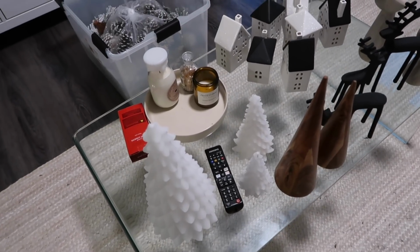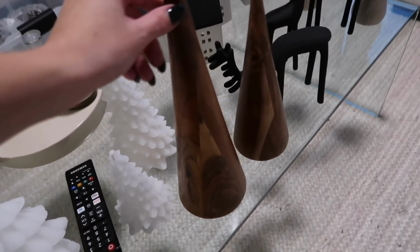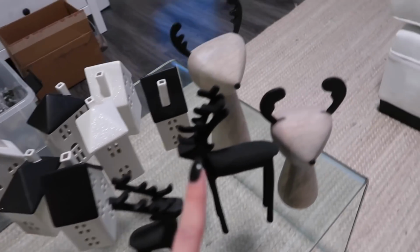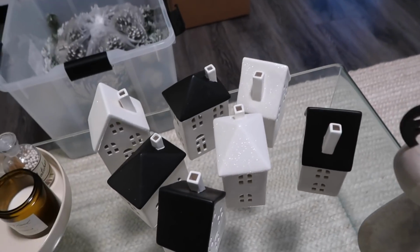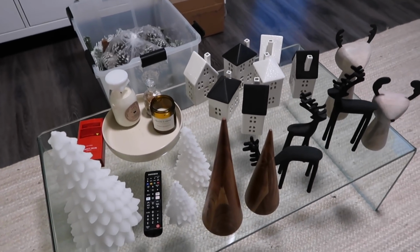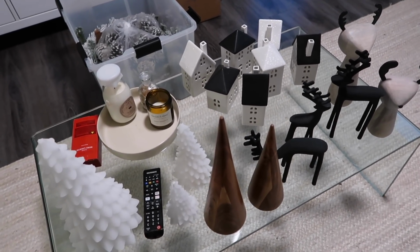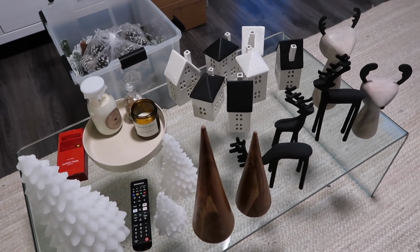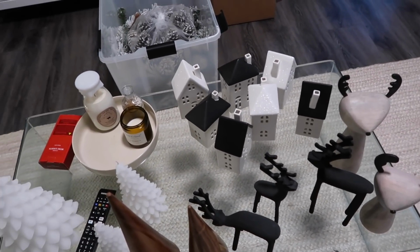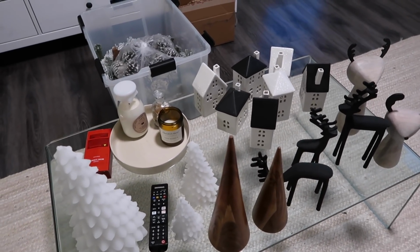I have so many little things, like these candle trees, wooden trees, different reindeer, the zinc reindeer, wooden reindeer, and then all these houses. So I have a lot of little knickknacks. It looks so obnoxious right now with how many I have, but I feel like it'll be cute once I set it all out. So we're gonna get to decorating all of it, but I'm kind of overwhelmed. I don't even know where to put all these things.